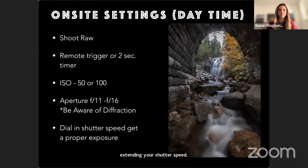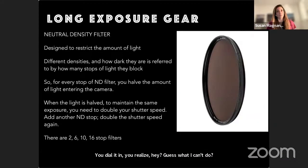Remember the triangle? Lastly, beware of diffraction. Diffraction is when you stop down your lens to f16, f20, and it starts to lose sharpness. So that is why we're going to talk about filters. Once you dial in your proper exposure, your shutter speed, you get all your settings together, you realize, hey, guess what? I can't do a long enough exposure. What do we do? We start investing in some long exposure gear, which is where Nisi comes in.